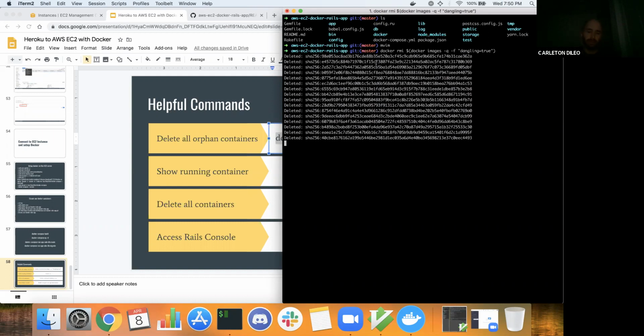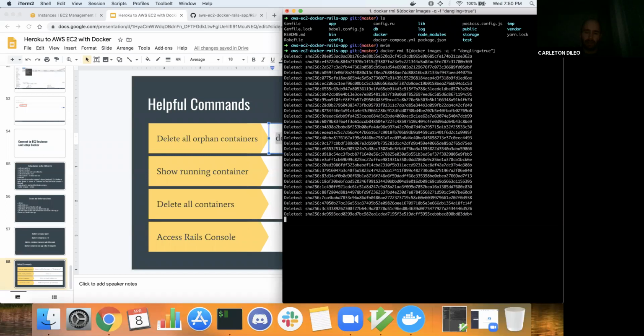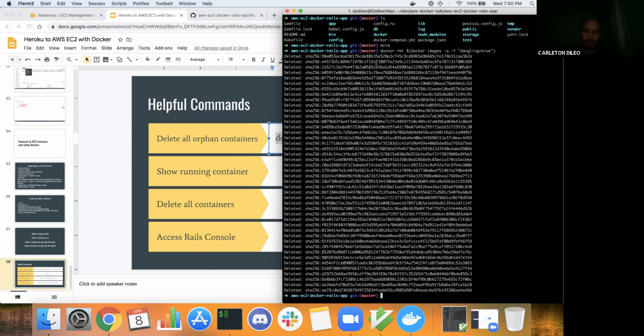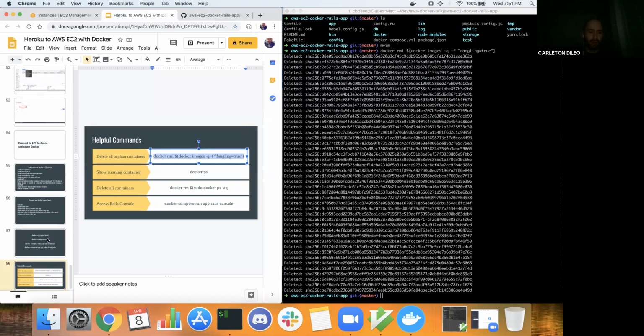Okay. It's taking a very long time. You can see I have a lot of failed attempts to create my containers. Wow, that is a lot. Okay, great.